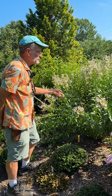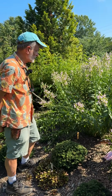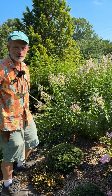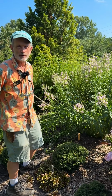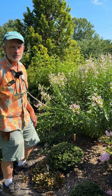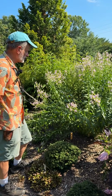Many of you probably know obedient plant. Physostegia is the scientific name. This is Physostegia virginianum, but Physostegia is normally a rampant spreader. If you have room for it, fine, but most of us don't have room for something that spreads far and wide. But this is a selection called Pink Manners. There's also Miss Manners, which has white flowers, but this is Pink Manners.